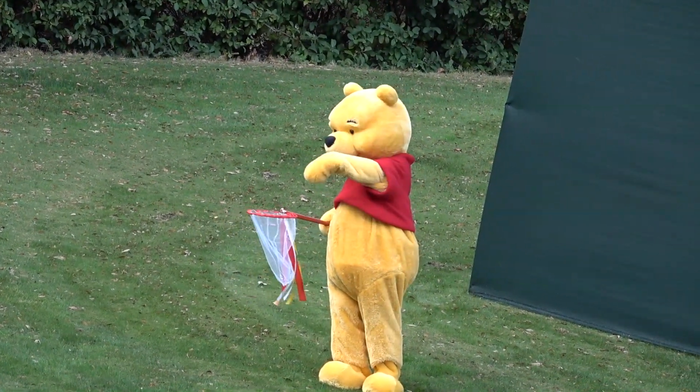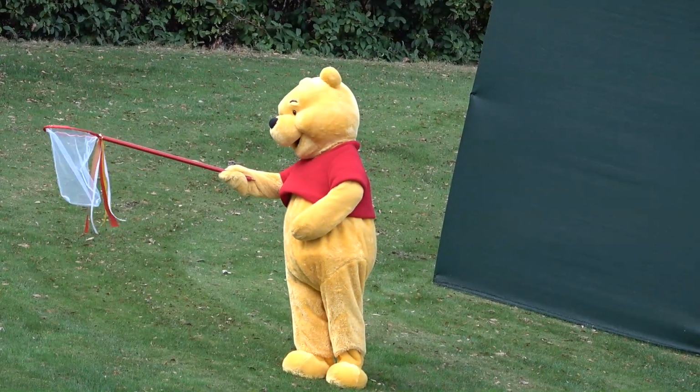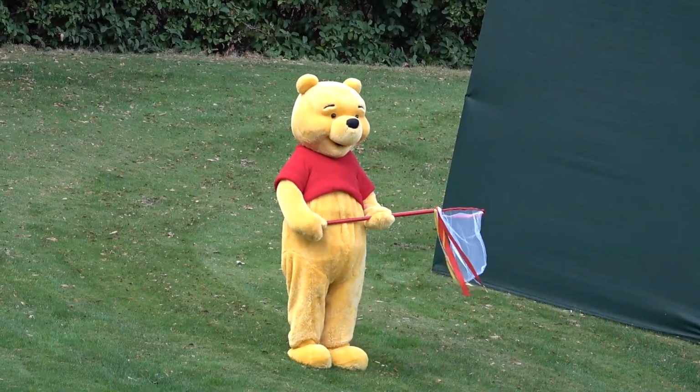Everybody, when they see him from a distance, a lot of the guests will kind of make their way over and try to get selfies with him. He's a lot of fun.